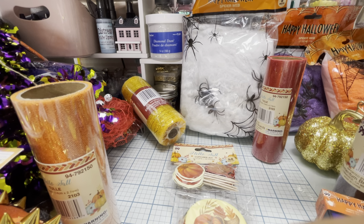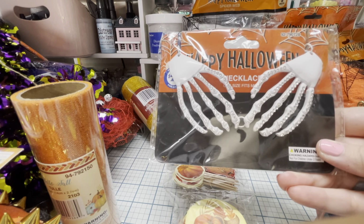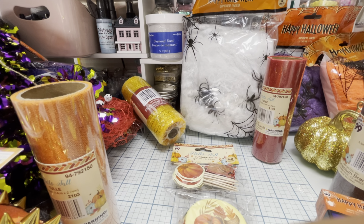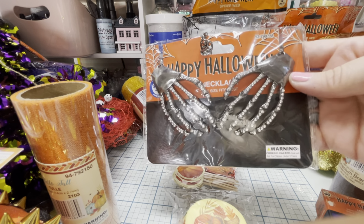And then I got these really cool hands. It's a necklace. These were $2.99. Were they two? Yeah, they were $2.99. You can see it's a necklace, but I'm thinking you can take it apart and use the hands for something. So we'll see. And I also found it in gunmetal.